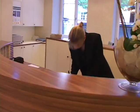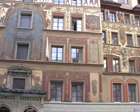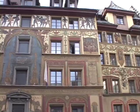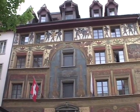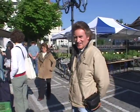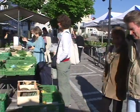Recently remodeled front desk of the Balanche. Here's the facade of the hotel. It's nicely painted in the old traditional Swiss style. It was at one time the city hall of Lucerne, and it was headquarters of the Saffron Guild, or the Union of Saffron Spice Dealers.